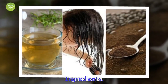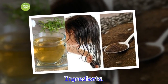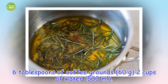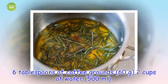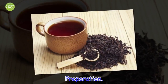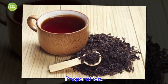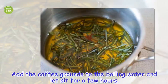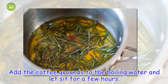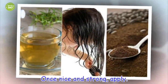Ingredients: 6 tablespoons of coffee grounds, 60 grams, 2 cups of water, 500 milliliters. Preparation: add the coffee grounds to the boiling water and let sit for a few hours. Once nice and strong, apply.